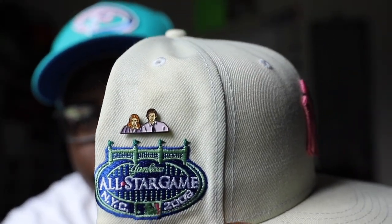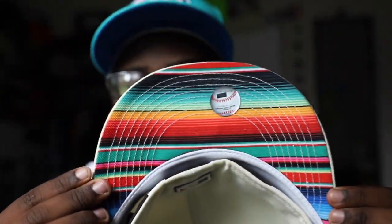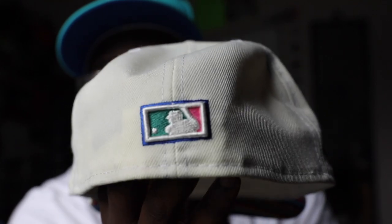Look at Pam and Jim. I'm the Office fanatic, bro. Love The Office. Serrated bottom. Yes, sir. Details going crazy with the Lifted Batman. Yeah. Pretty clean.